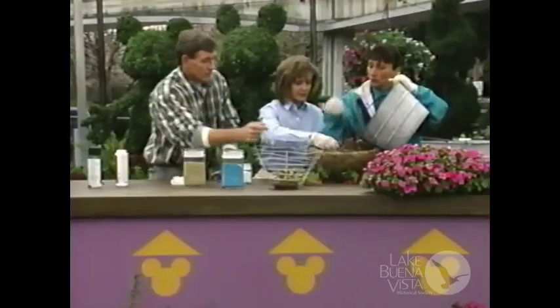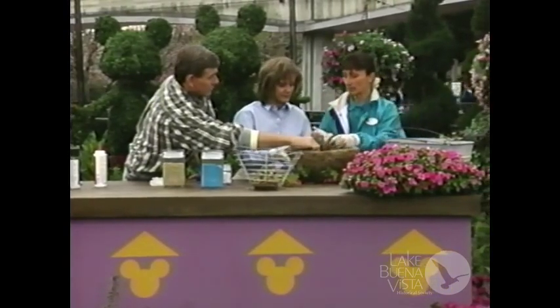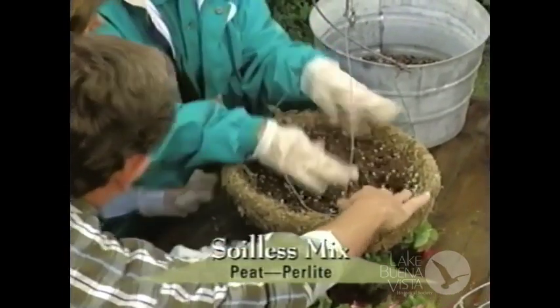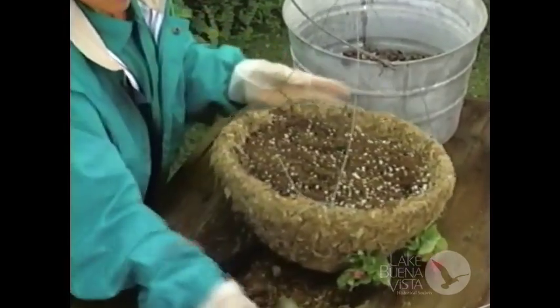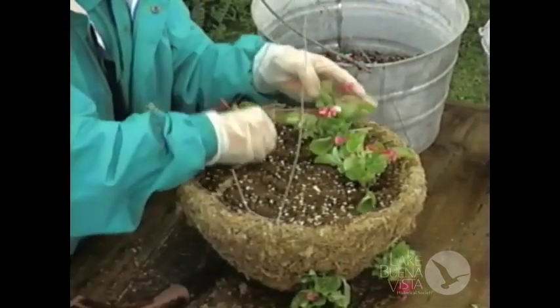And what kind of soil is this? Well, it's really what you call a soilless mix. Very light, made up primarily of peat and perlite. So it's a very light mix. And then we would take six of these little plugs, and you would just put them evenly around the top of this basket.